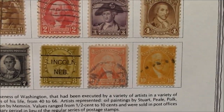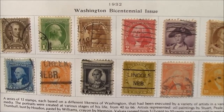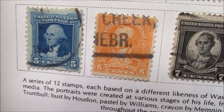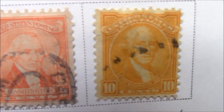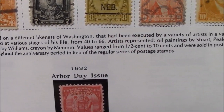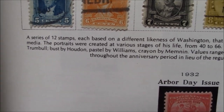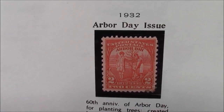This is a popular collection called the Washington Bicentennial Issue. I have a complete collection of these stamps right here. As you can see, stamps have a storyline behind them, which also makes it very interesting.